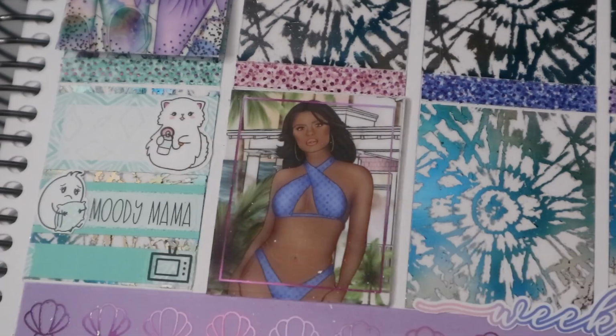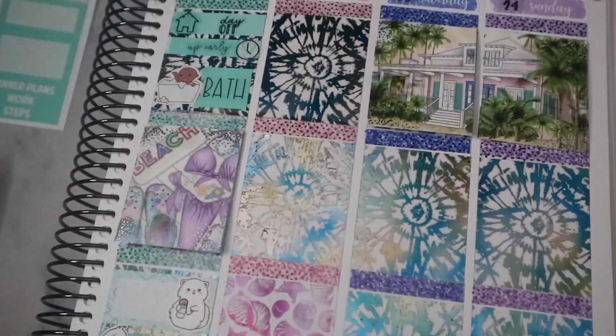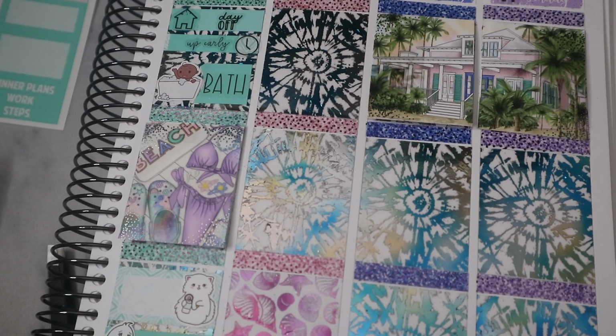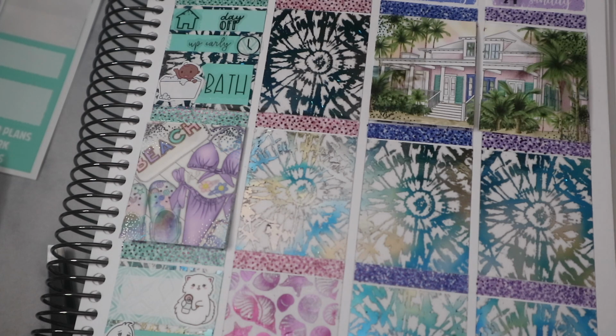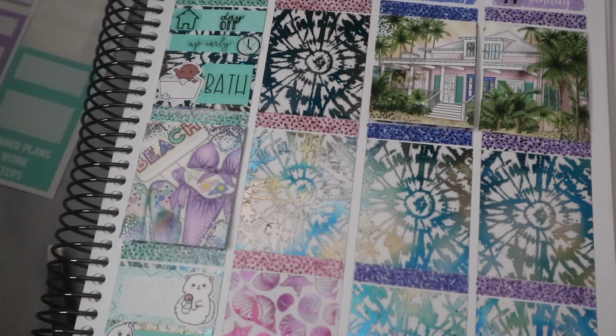Then I noted we went to Aldi to stock up on some nappies with this nappy sticker from Beneath's Creation. Then I noted getting some takeout with the burger icon from, what's it called? Paper Candy Art, that's it. I noted getting some Starbucks with this Fox and Cactus Starbucks sticker and a Starbucks script from Planner Hannah.